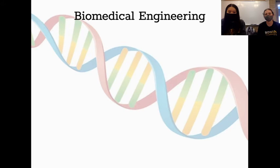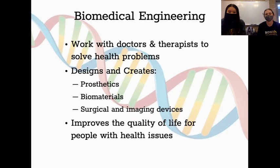The first one we're going to talk about is biomedical engineering. Biomedical engineers work with doctors and therapists to help solve health problems. It's the bridge between the medical field and the engineering field. They design and create prosthetics, those robot-looking arms, biomaterials, and surgical and imaging devices. They basically improve the quality of life for people with health problems.